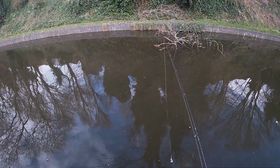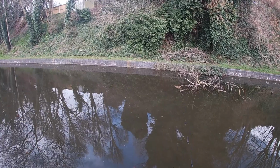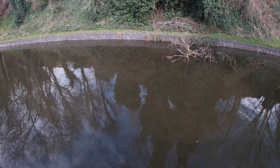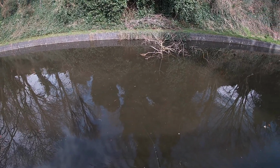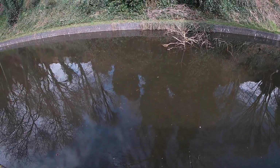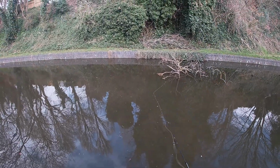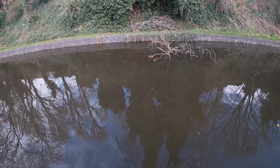My casting today, it's a good job this is weedless because I'm sure I'd get snagged up if I wasn't. And I can just get the twig there, yeah, over the twig. Again, it's probably better to be on the other side to fish that a little bit. Problem with these branches is you don't know how far they stretch out under the water.